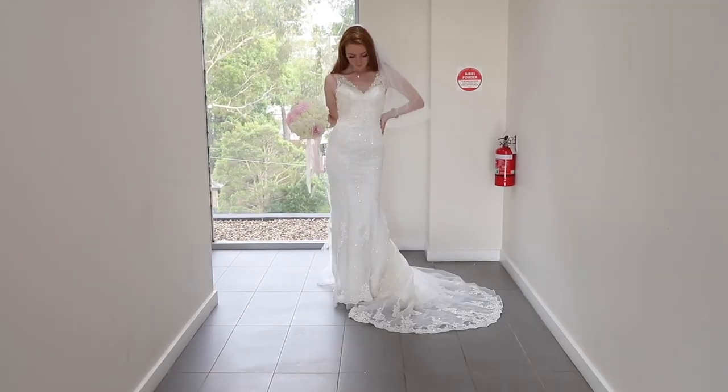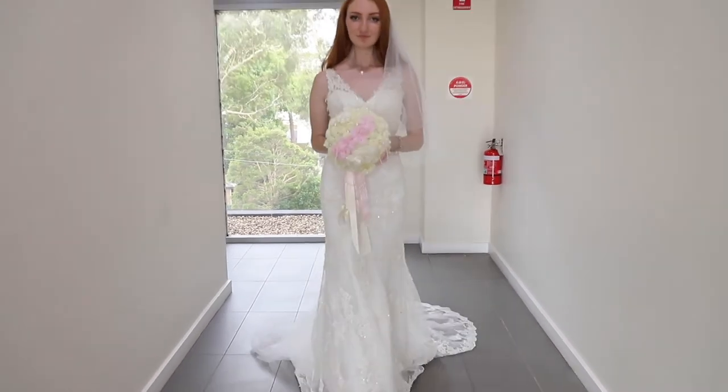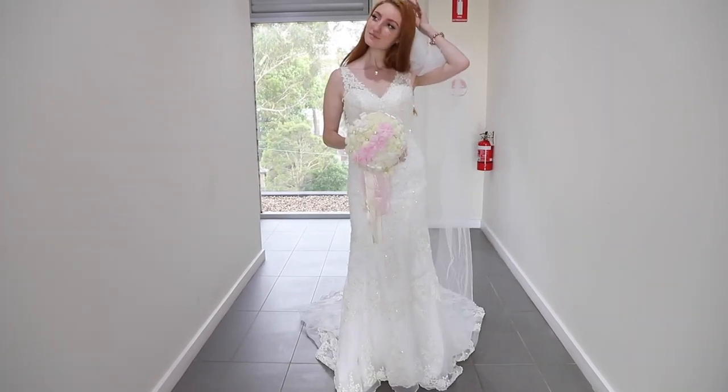Okay guys, so we're on to the last dress now and the most expensive dress and my least favorite dress. I actually don't like this one anywhere near as much as I like the others, but that is probably because I don't like this style. There's obviously many, many people out there that like this style of dress. I'm just not one of them.